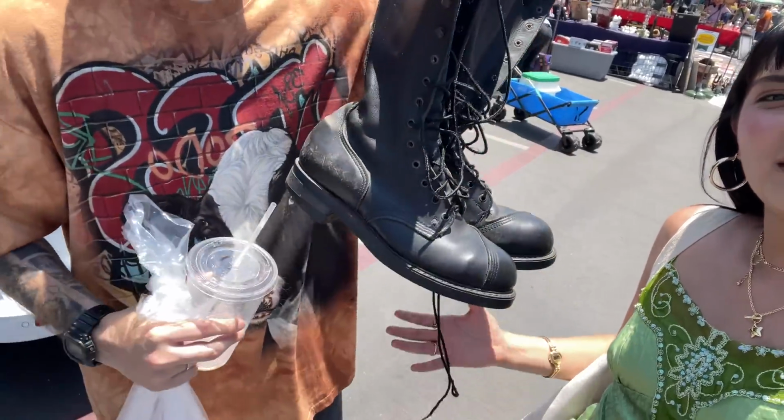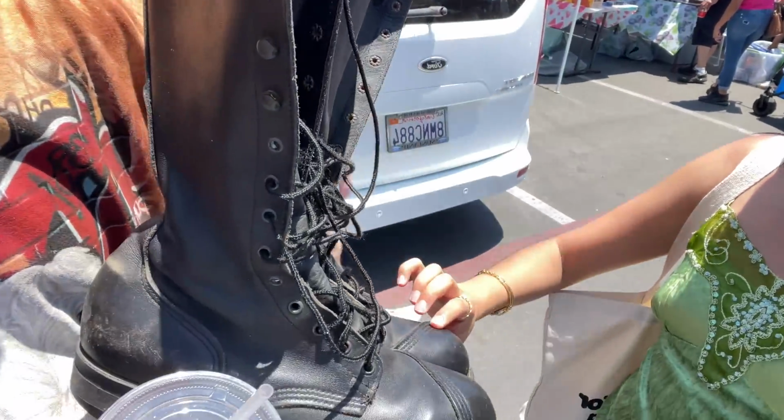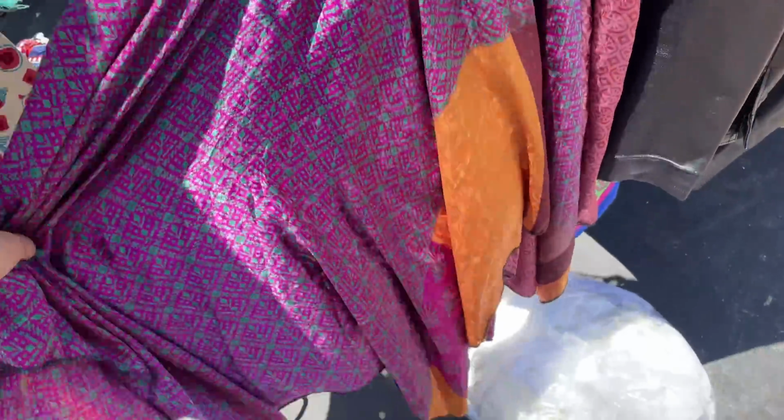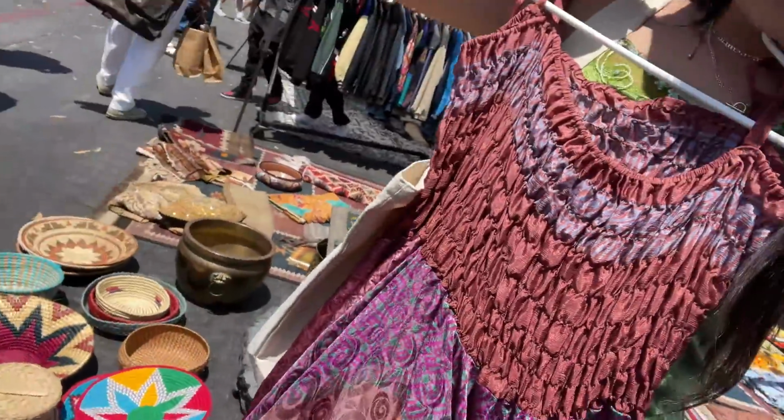I got these new boots right here. They were 65. Not too bad. And then look at the seam on the toe. I think that's so awesome. Do I need this in my life? This is so dang cute. I love the color, and especially with these boots too.